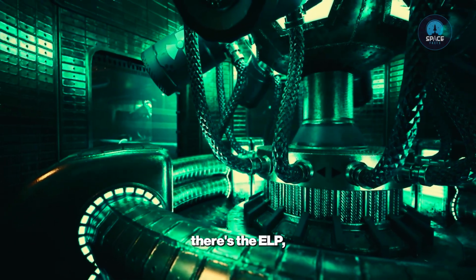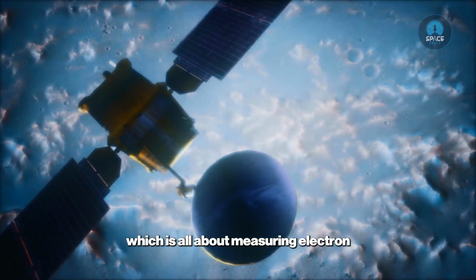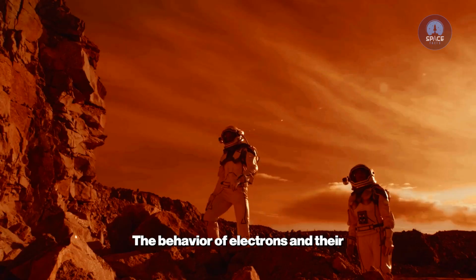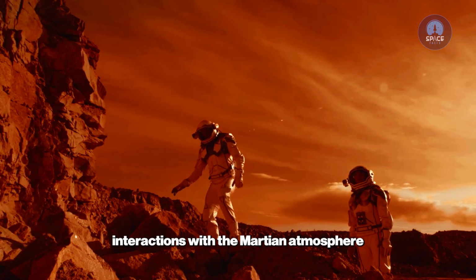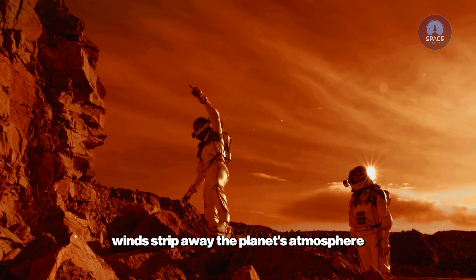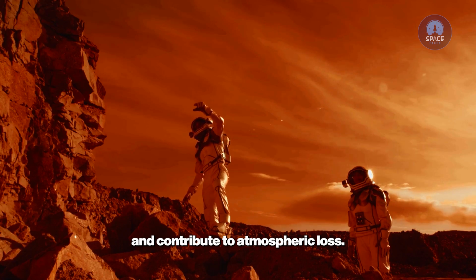Lastly, there's the ELP, which is all about measuring electron density and temperature. Why does this matter? The behavior of electrons and their interactions with the Martian atmosphere provides crucial data about how solar winds strip away the planet's atmosphere and contribute to atmospheric loss.